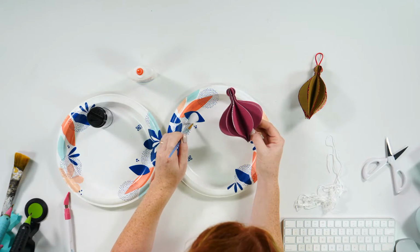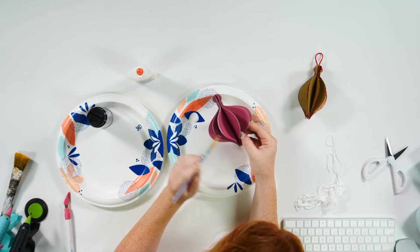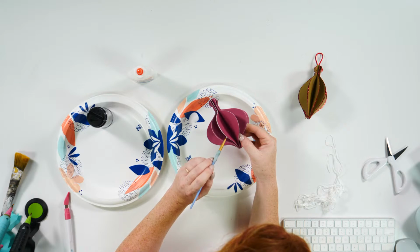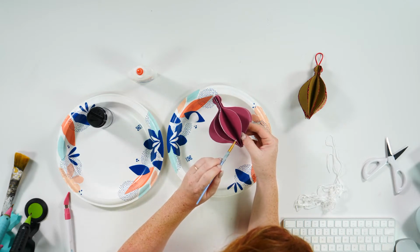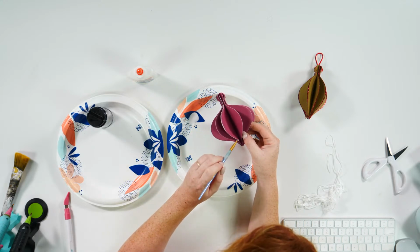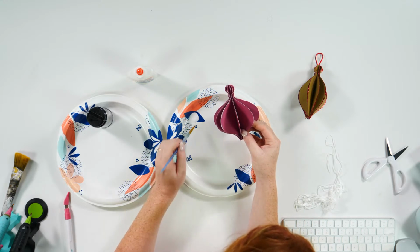So I'm just laying it on, and then we're going to sprinkle the glitter on top of that. This is my favorite part of this process. It's so pretty and worth it because it does take a minute.